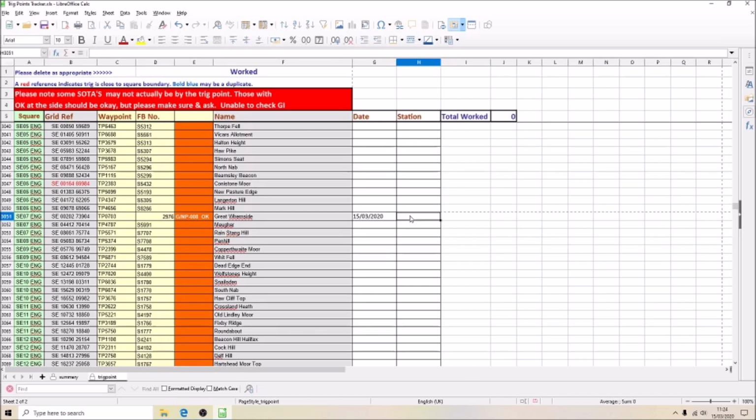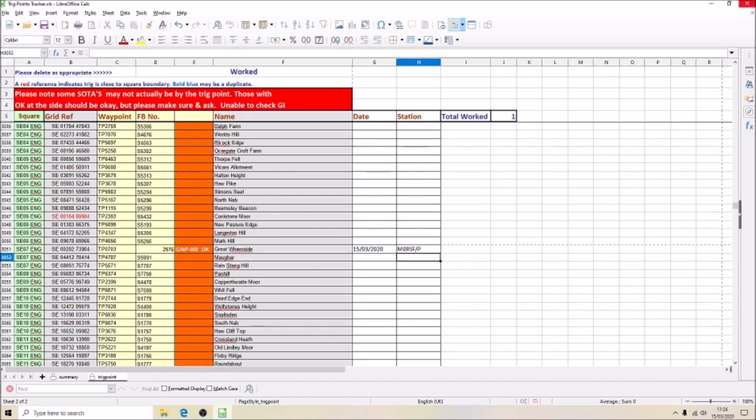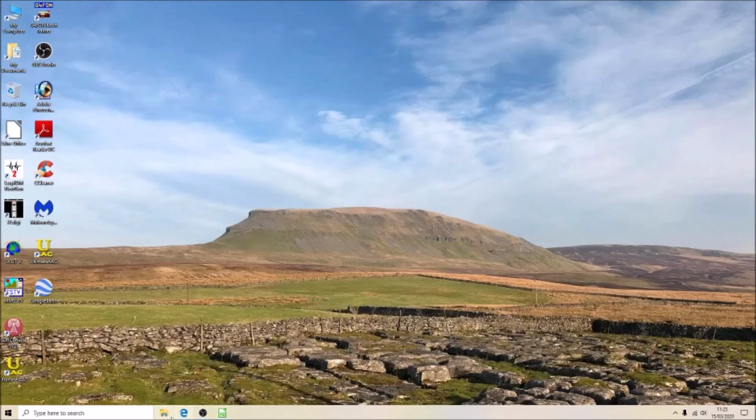Eventually we'll get it in the right box. RSF stroke P. Total worked 1. That looks pants like that, doesn't it? Let's change that to capital so it doesn't look bad at all. OCD kicking in. That's better. Worked 1. Right, I had to scroll through that list to find it, didn't I? Right, could take forever. There's actually a little bit of an easier way.